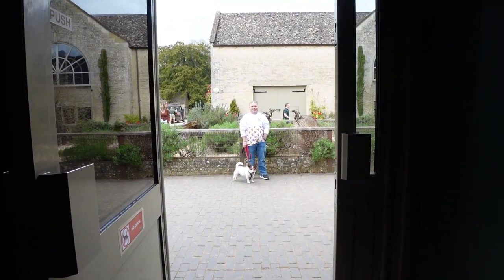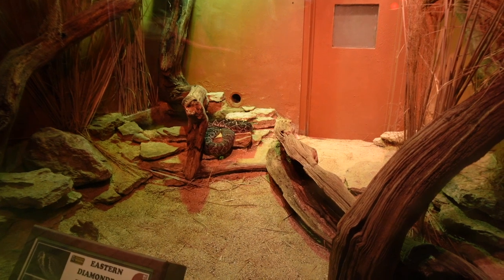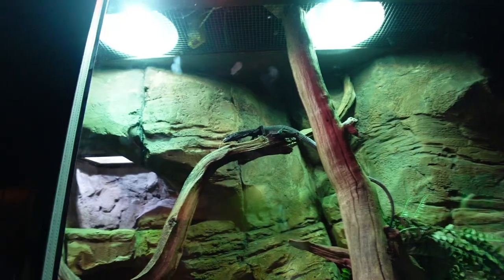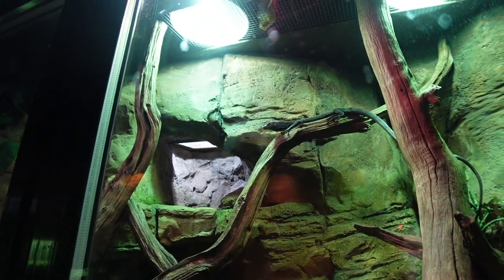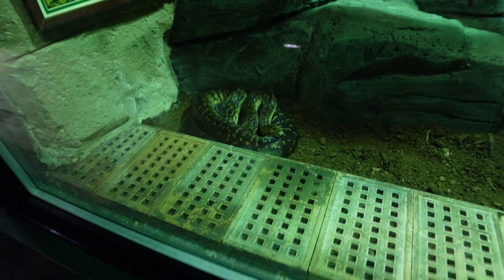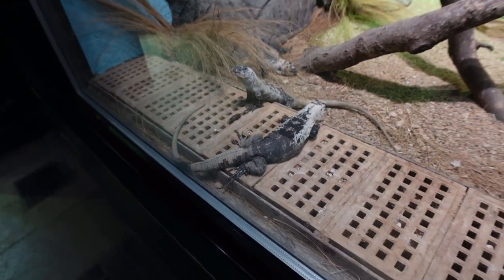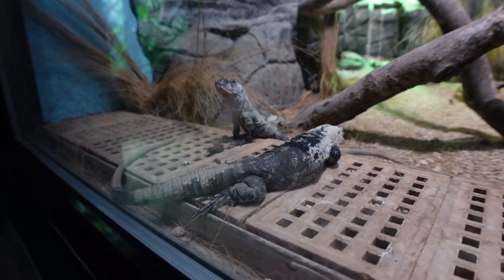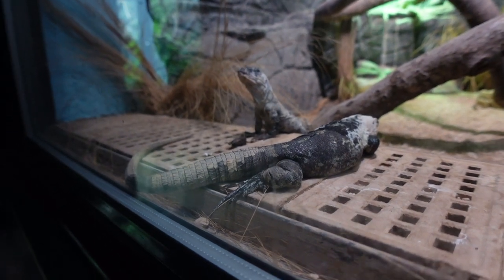Being a chicken. It's a rattlesnake. Oh, he's a tiny tailed iguanas. I like this one.